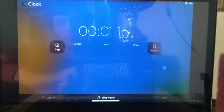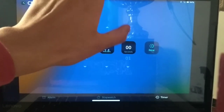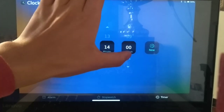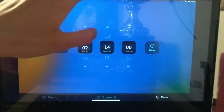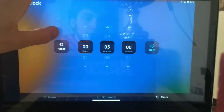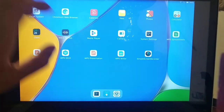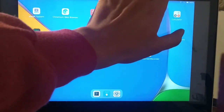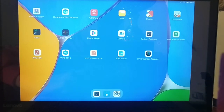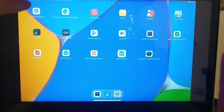We can start a stopwatch, but also set a timer. And you can really see that it's designed to be a touch interface. It works much better there. There are a couple of bugs, but that's something that I had expected. The animations are really nice. I also tried to use the spreadsheet and writer apps, but unluckily they did not work.